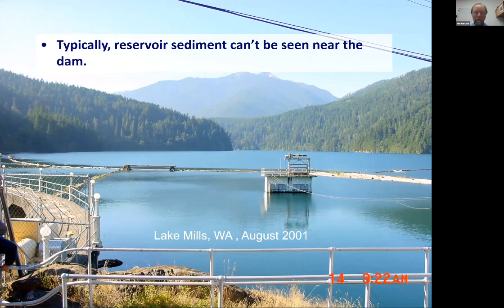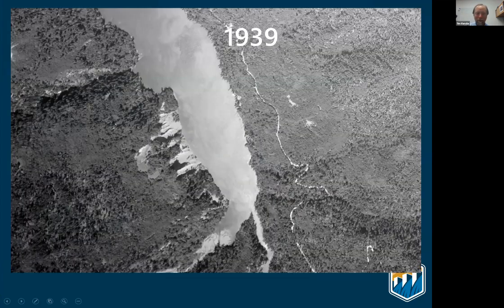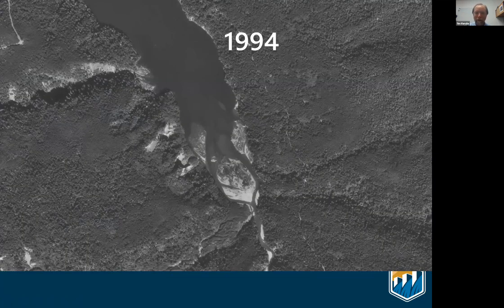And here's just an example from the United States, in Washington State. Looks like a nice clear reservoir on a sunny day. You don't really see any sediment at all. But if you were to get in an airplane and look at the reservoir, the area up here is where the dam is. That's where that last photo was taken from. And here you can see the coarse sediments forming a delta up here. There's a lot of finer sediments underneath the water you can't see. If we go back to the same area in 1939, there was no sediment delta, and by 1994 and 2009.